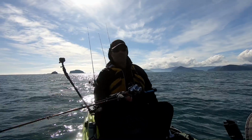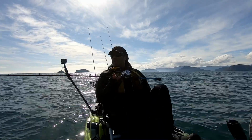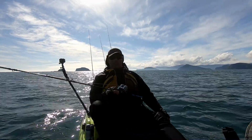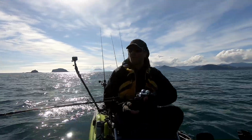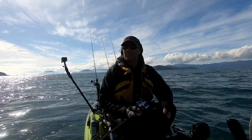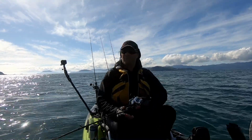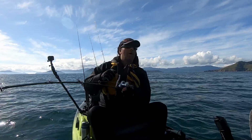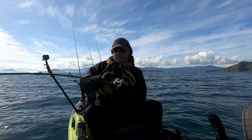It's hard going. That southerly wind that's here at the moment certainly isn't helping with the fishing, but I'll pick up a couple for dinner. I'm sure I will. Main thing is I'm out here and I'm getting some time out from everyday life. Alright, well this little hole's sort of paying off at the moment. I've been getting a few fish out of it, which is kind of good.